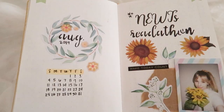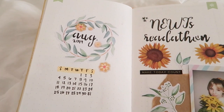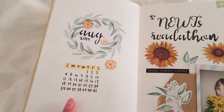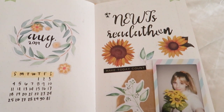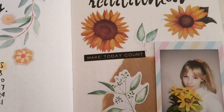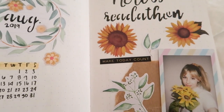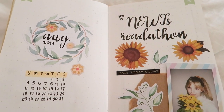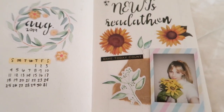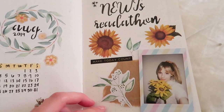Careful, careful. So I'm gonna do a little walkthrough of my setup. So here's the first page. I always like to do a calendar on the first page. And then I used a stencil to write out N.E.W.T.s Readathon. And then I put a little sticker that says make today count, because since this is a month-long readathon, you definitely have to make each day count. So that is the first page.